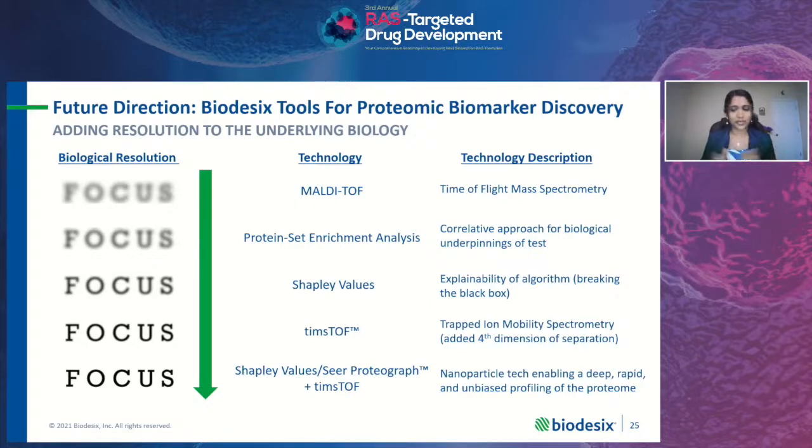And finally, the best approaches often come when you combine the best parts of existing approaches. So at Biodesix, we're trying to do this by utilizing the strengths of Shapley values as well as timsTOF, but also utilizing another technique called the Seer Proteograph. Essentially, this is a way where you can use a nanoparticle that binds different proteins and creates something called a protein corona. And from there, you can use that to try to identify low abundance proteins. So by combining all of these different techniques, it yields a technology that's really sensitive and reproducible, while still examining the relevant peptides, regardless of their overall abundance.